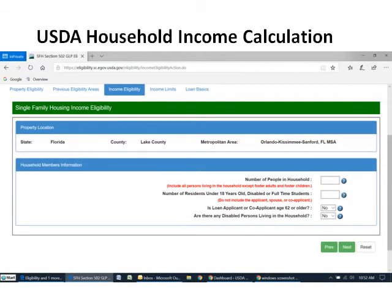Now, the second thing is USDA household income calculations. Again, USDA has a limit on how much income can be produced within the household. The important thing to remember is this applies to the entire household, even people living in the household who may not be on the loan application. An example would be a husband and wife, maybe they have 2 children and an elderly parent who also lives with them. Just the husband and wife are going to be on the loan application, and they're the only ones applying for the new loan.